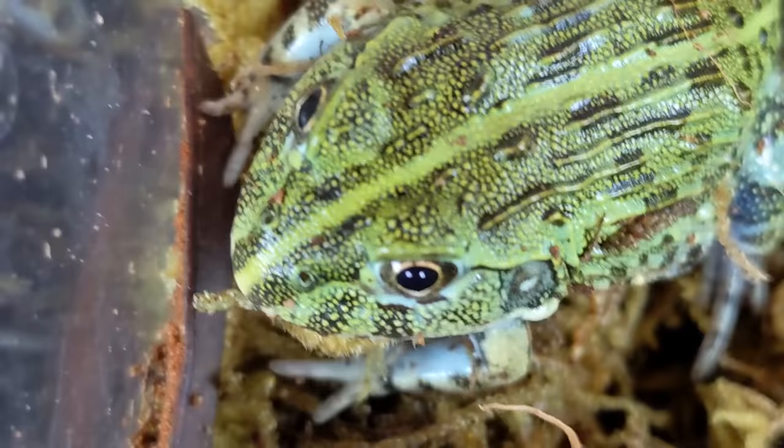Don't call me Pixie. Call me Boxhead. That's what I'm gonna call my little guy. Boxhead, the African bullfrog. Boxhead is an African bullfrog.